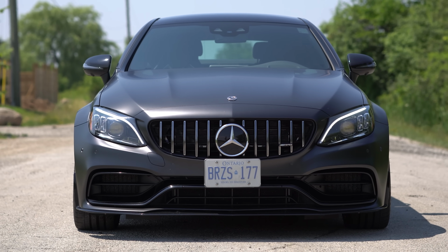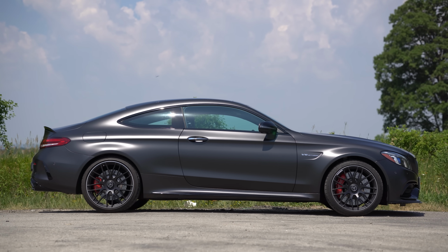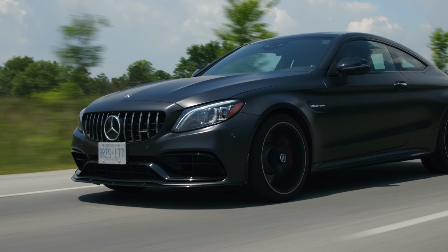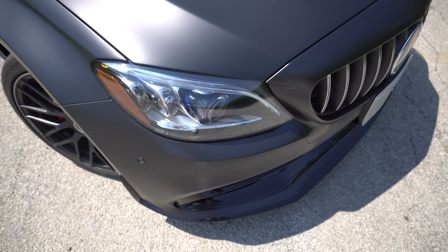And then moving on to the side, I think we've got the best coupe look, except that we do have B-pillars. Yeah, which I don't mind. I really like the overall shape of this car, and it's super cool in this dark flat black. It's called Designo Magno something or other. Mercedes kills it with the flat color. They really do. This thing looks so aggressive in this color.